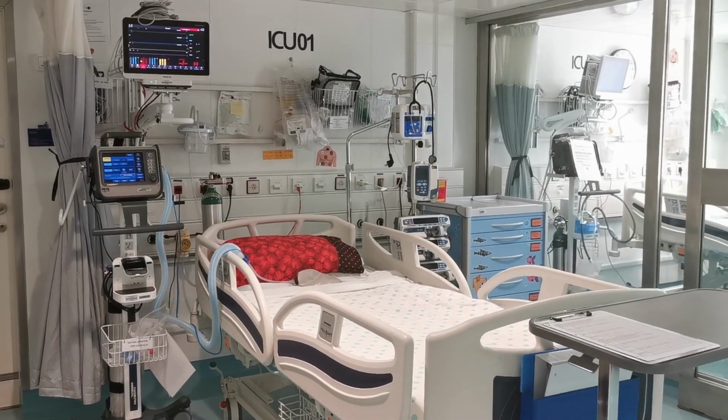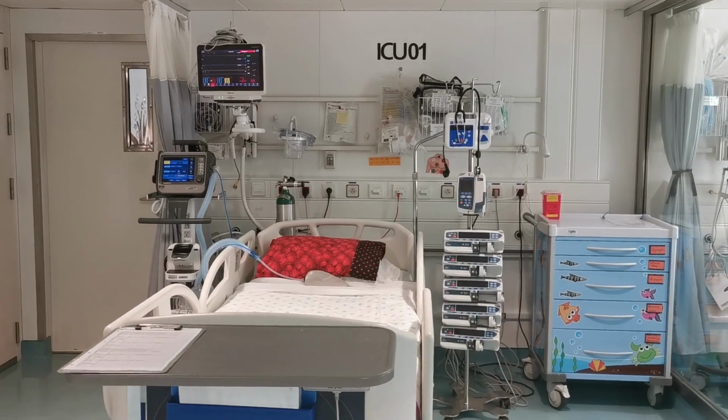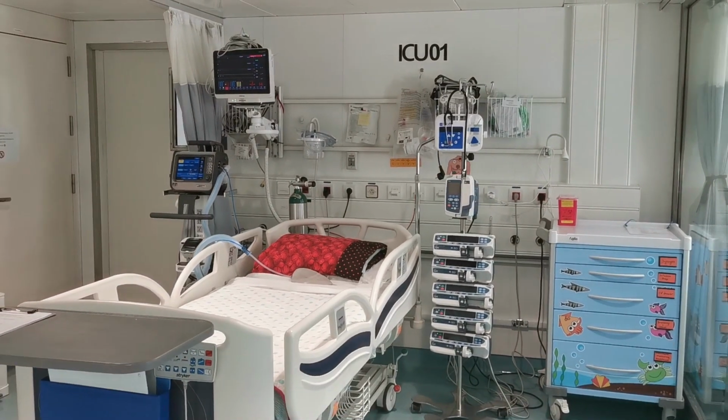And one of the requirements is actually that during an evacuation, they can leave the ship rather quickly. So this is the reason why they needed a transport ventilator, also one device that they can use on all of the patients.